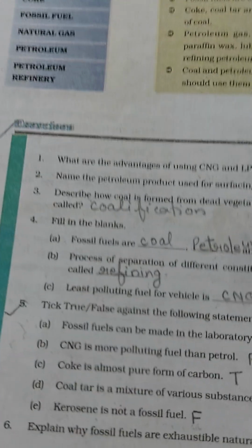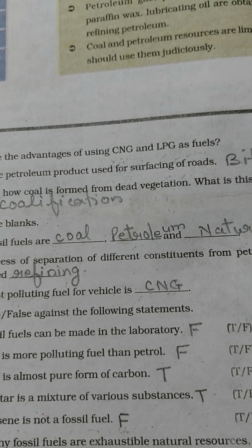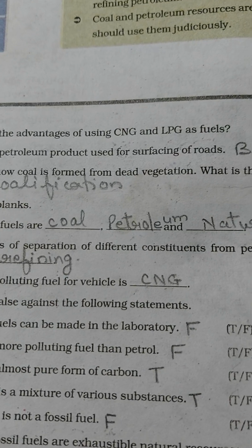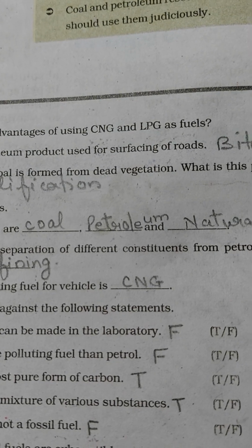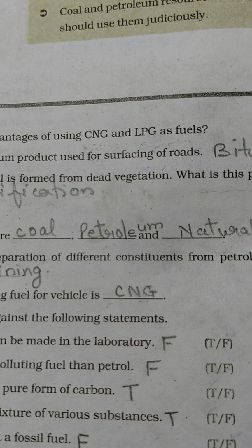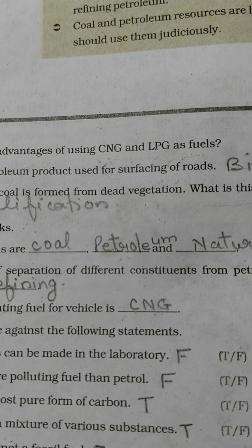So today we are going to do the question answers from your exercise from the chapter Coal and Petroleum. So the first question is, what are the advantages of using CNG and LPG as fuels? So we know that CNG means compressed natural gas and LPG is liquefied petroleum gas. So both are used as fuels, and since both can be easily transported with the help of pipes, they can be directly used for burning as a fuel in homes and factories.